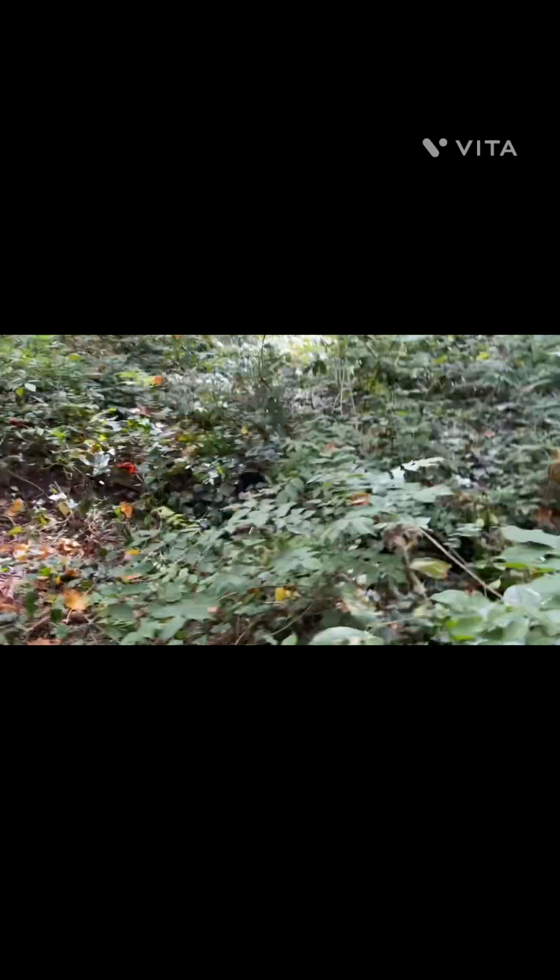So guys, thank you all for taking this journey with me. I hope you guys can help me identify some of these plants. There's a lot more, but we're gonna do it on our next journey.